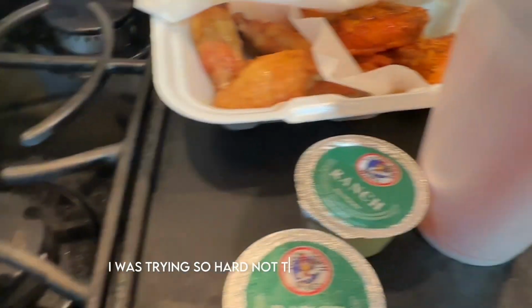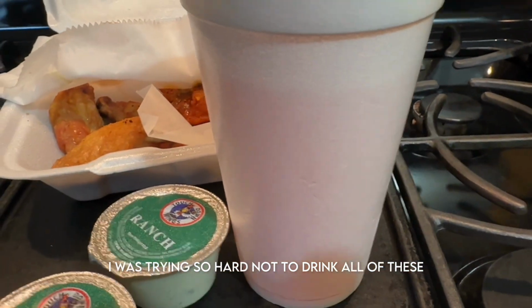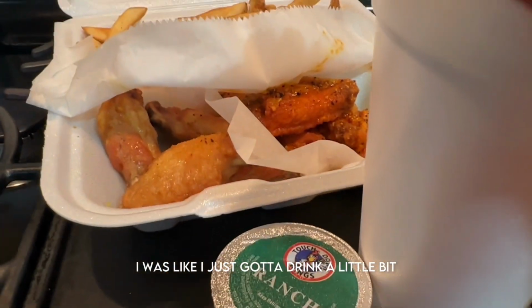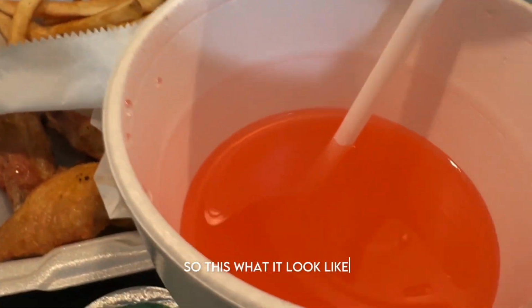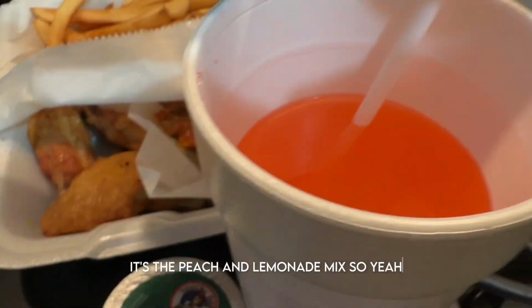And then for my drink, when you go to W&B, you gotta get the peach and lemonade mix. Y'all, I was trying so hard not to drink all of these. I was like, I just gotta drink a little bit because I want to drink it with my food. So this is what it looked like. It's the peach and lemonade mix.